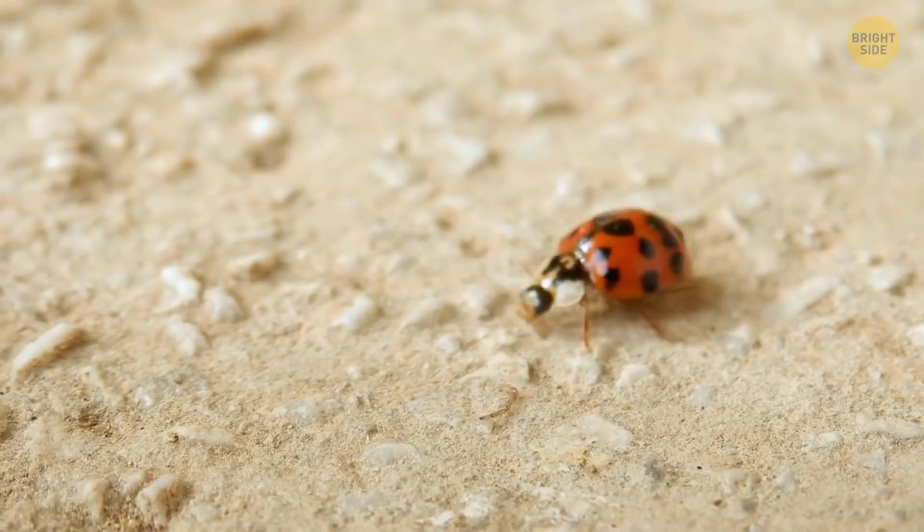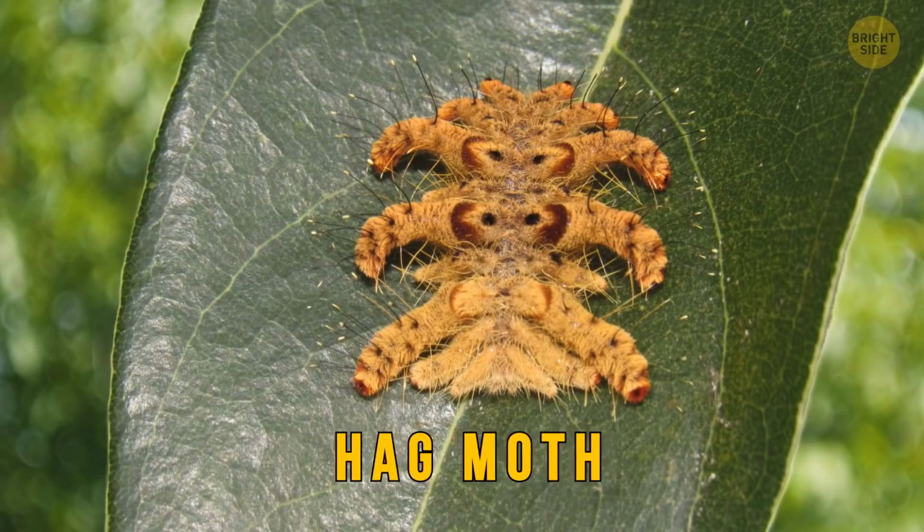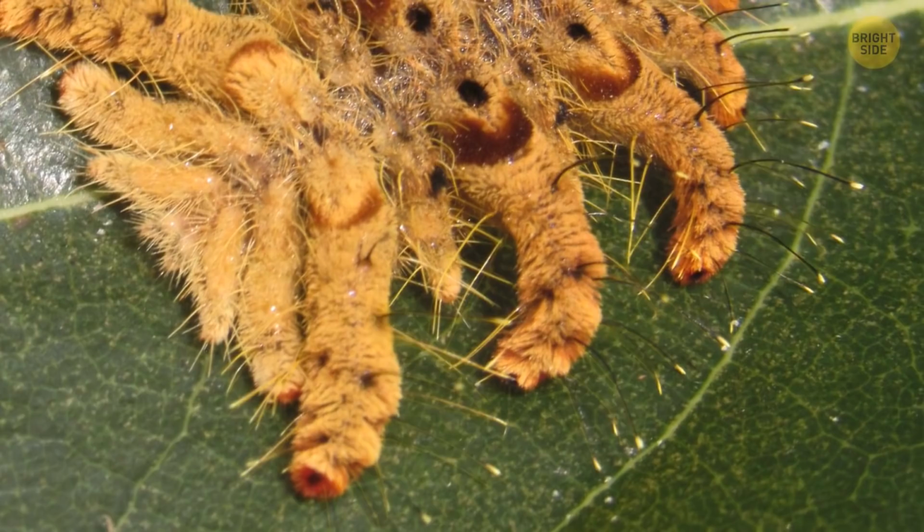The hag moth looks more like a spider than a caterpillar. All those arm-like tentacles coming out of its sides are covered in venomous hairs. One touch can leave you with a painful irritation. If you ever catch any fuzzy caterpillar crawling on you, don't remove it with your fingers. Grab a pair of tweezers.